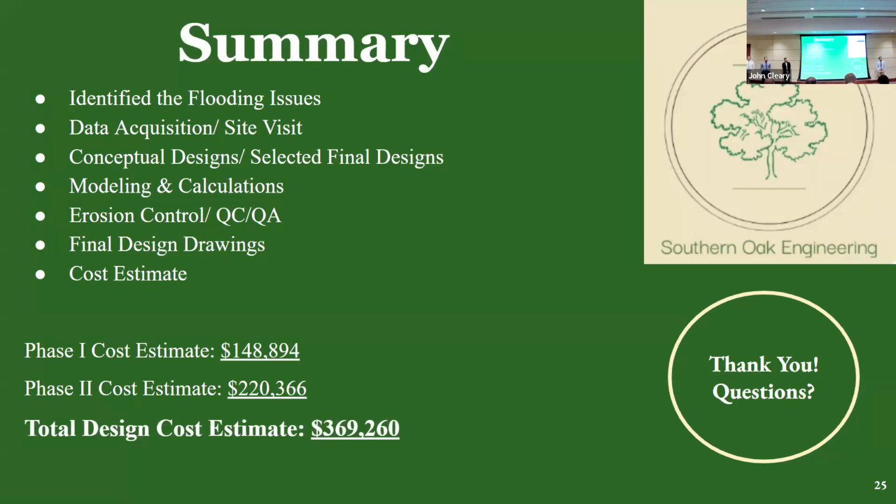My only other follow-up is that 2-to-1 slopes are very hard to maintain. I know that y'all have already presented, but moving forward, that's hard to maintain for normal cities and their equipment.